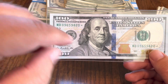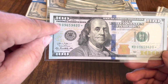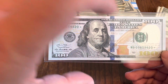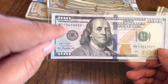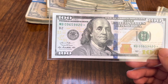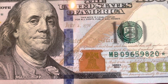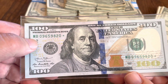The first letter on all of the large face notes, all of the modern notes, and even the monochrome notes, that first letter represents the series, okay? The very first series, the very first monochrome series, was it 1996? I think it was, would have the A. And then the 2000 would have the B, and the 2004 would have the C, and so on down the line. So this particular one I can see is 2013, so that's an M.